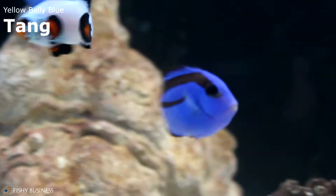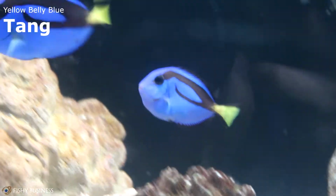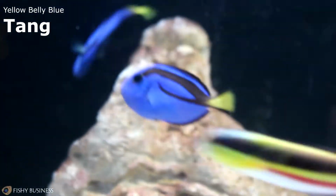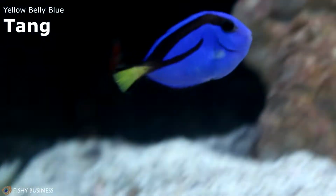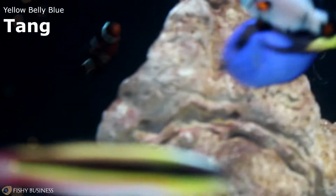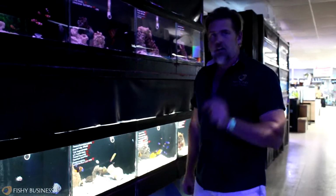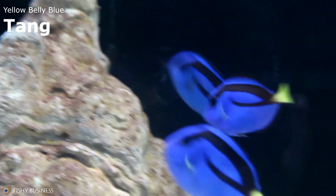Yellow belly blue tangs came in. This is an African variant of the normal regal blue tang or the hepatus tang. They develop as they age a yellow underbelly, which heightens even the blue-black color that they already have. It is a fantastic version of a fantastic fish. As small as these are, the girth on them is about that thick. They are really, really healthy young fish.